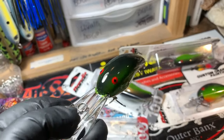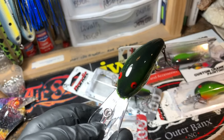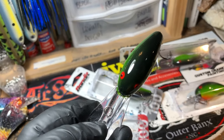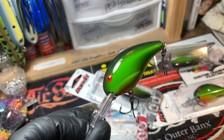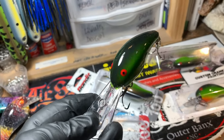And this is a color that Bandit is no longer making in the United States. I don't know the backstory. I've put a message in to Bandit, but I have not heard back from them. Generally, they're pretty good about responding, but sometimes it just takes a little while. Bandit does have a color that's sort of similar.